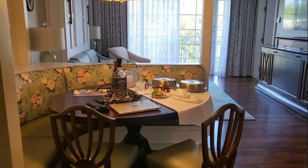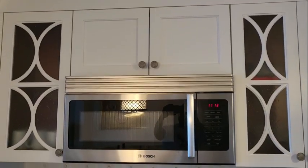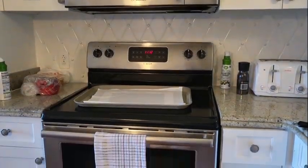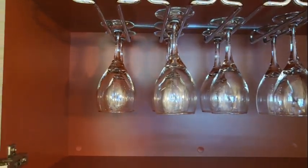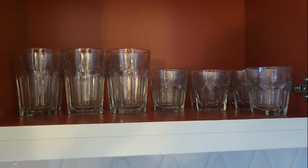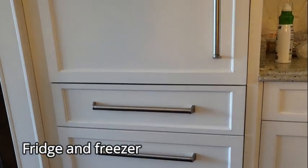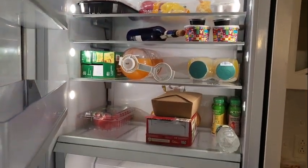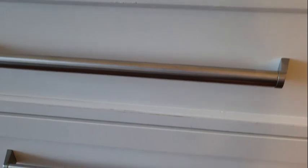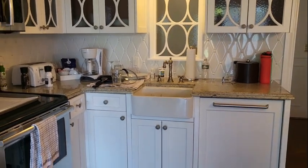A few steps from the main door, we get to the kitchen. Now, this is a full-size kitchen. You have all your cabinets, your microwave, your stove, your toaster, coffee maker, tons of glasses, plates and pots. I believe you have enough room in the kitchen to cook whatever you want and feel comfortable.